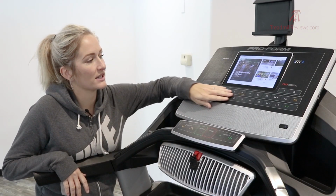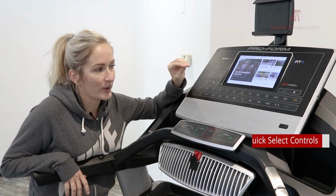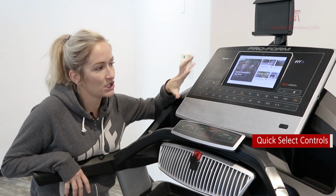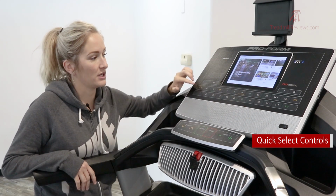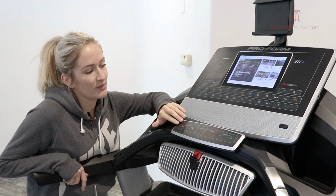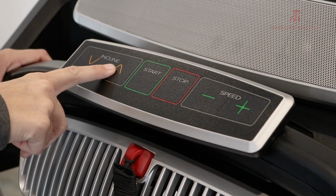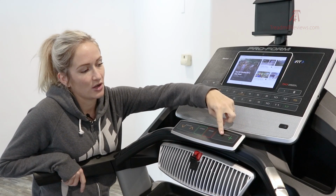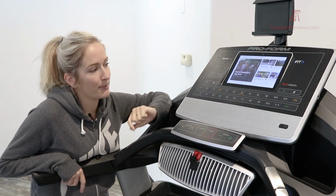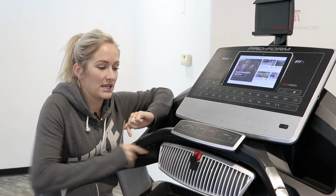There's also these quick select controls here, which give you quick and easy access to quickly jump from different speeds at whole integers or different incline ranges. You can also do the typical adjustment down here where it's a tenth of an increment change with your incline and your speed adjustment toggles down here, right next to the start and stop buttons. You also have your safety key.